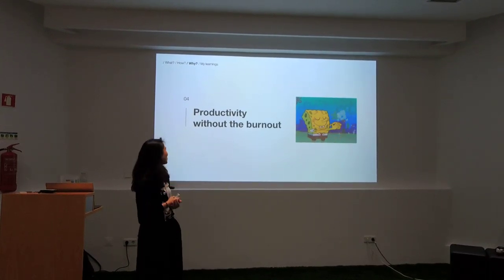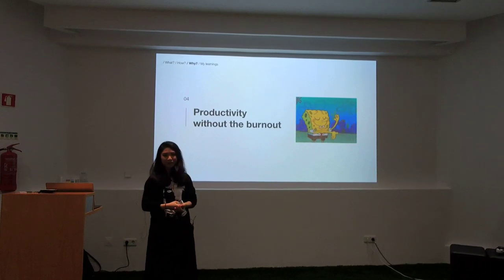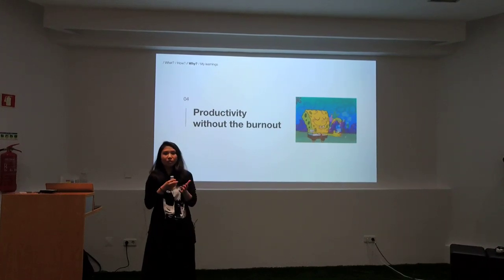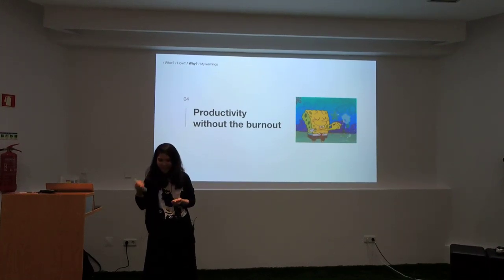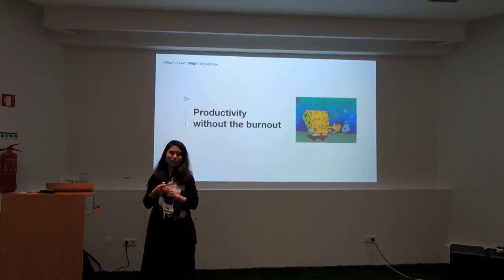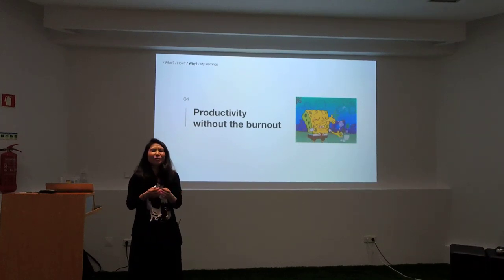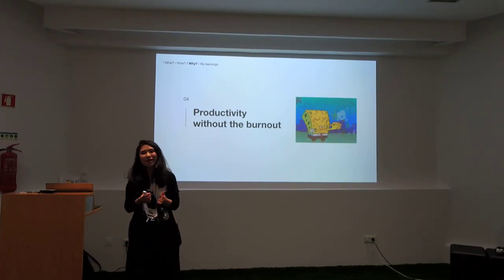This brings me to my fourth point: productivity without the burnout. When you're sitting with your pair, a lot of the time you're very focused, because the pair decides what to focus on for the task at hand. What does that mean? It means you avoid dodging difficult problems. Instead, when you hit a roadblock, you might think, "We also need to clean up my files, so maybe I'll do that."